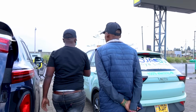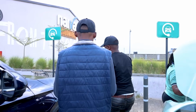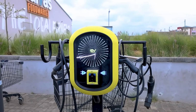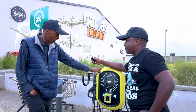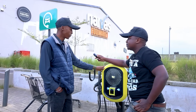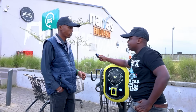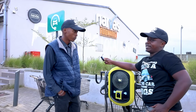Okay. Tutembee tu tuione. So what do you call this? Ini charger gani? This is a DC type of charger. It's the first type of chargers that we have. Nashuku imeko hapa na Night Energy. So for this type of charger, it depends on the output of it. Kama ni 11 kilowatt, ina charge na your rate. Kama ni 22 kilowatt, charges at the same rate. For DC, ina charge directly to the car. Okay. So it's more of a direct current.